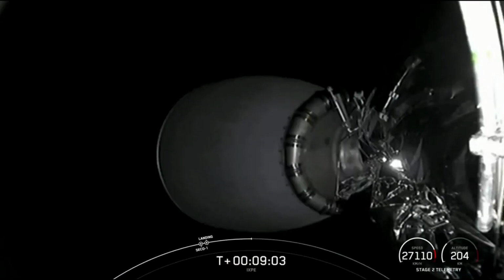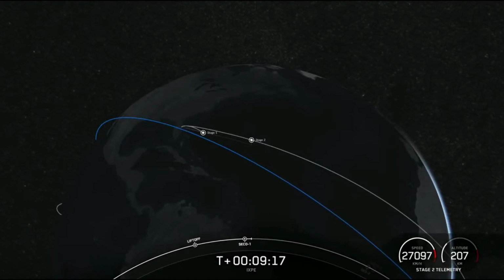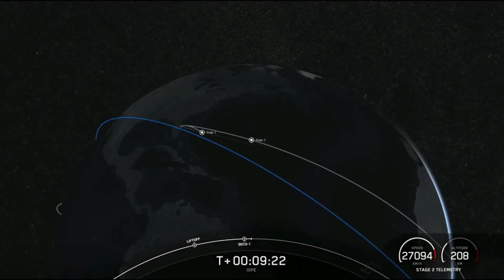Now, the mission isn't over just yet. The second stage on your screen is now embarking on its first coast phase, and it's in its nominal orbit. So after this coast phase, we'll light the Merlin vacuum engine for a second time around T plus 29 minutes to put it into the final circular orbit for payload deployment.